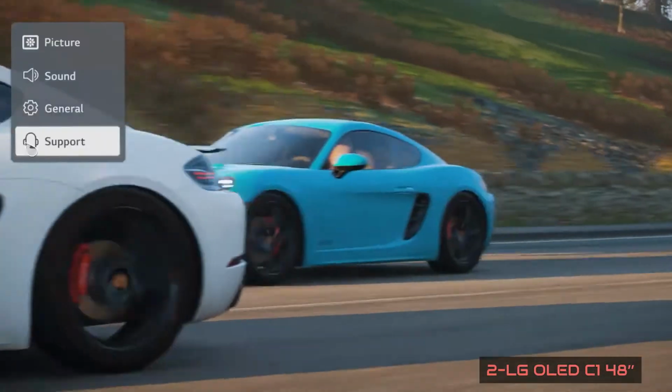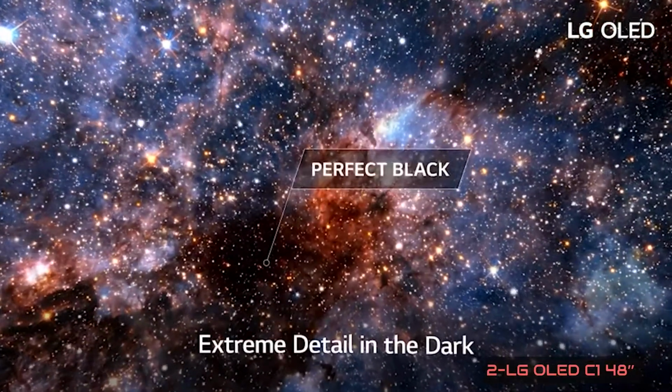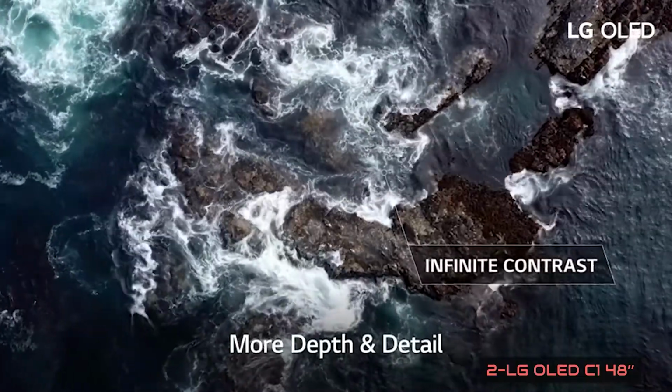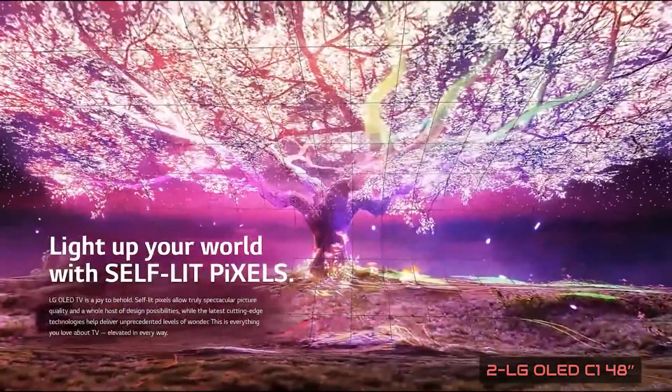The LG C1 is also excellent for consuming multimedia content. The 48-inch screen is big enough for an immersive viewing experience, and it has wide viewing angles in case you want to share the screen with someone else. It has near infinite contrast, so blacks look deep and inky, and there is no blooming around bright objects.